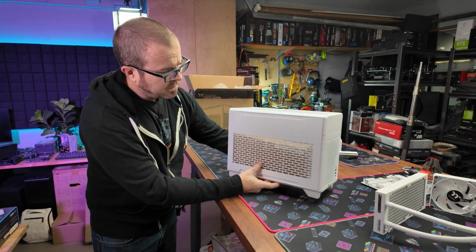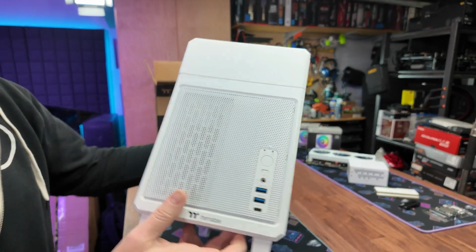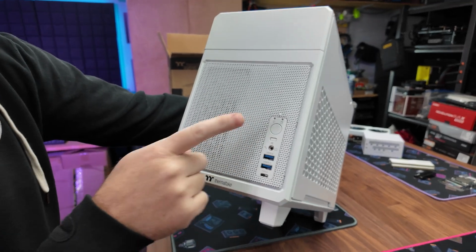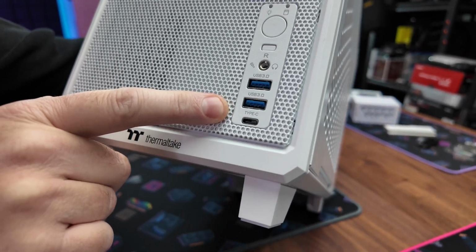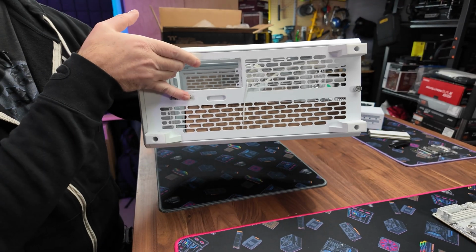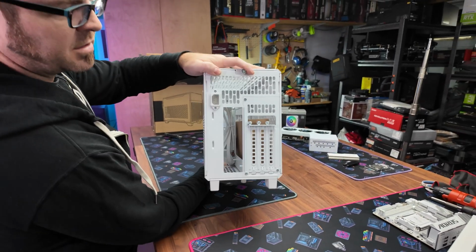And this being my first time actually working with this case, I saw it at Computex last year, but I didn't get to actually build in it. But let's just start doing a little overview here. At the front, we have the on-off switch, of course. I believe that's our reset. We got a mic and headphone jack, a couple USB 3.0s, and that Type-C port. Lots of ventilation on this case, which is nice. We got ventilation on the bottom, side, top, opposite side, and then there's a quick look at the back.